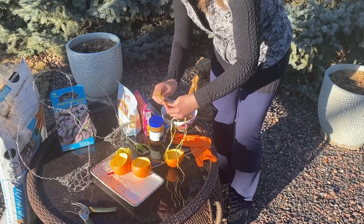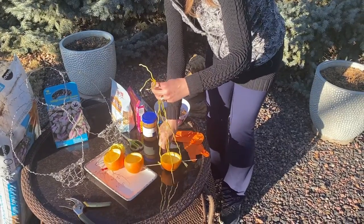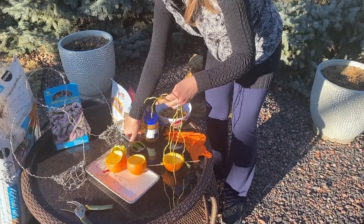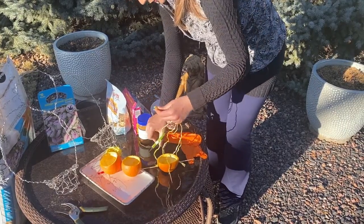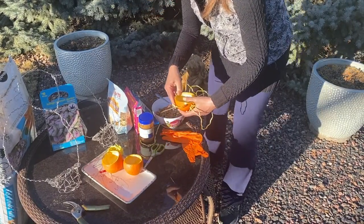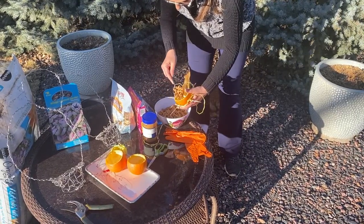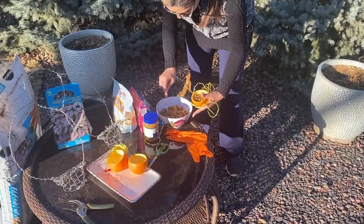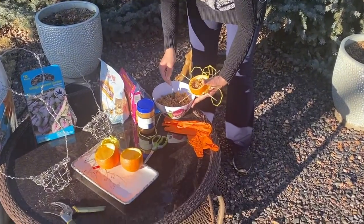And this is a really fun and great project to do with the kids, especially when they're home and kind of bored and you're not sure what to do with them sometimes. You can do a project like this. This is lots of fun. So I take a little bit of the bird food, stuff them in an orange like that.